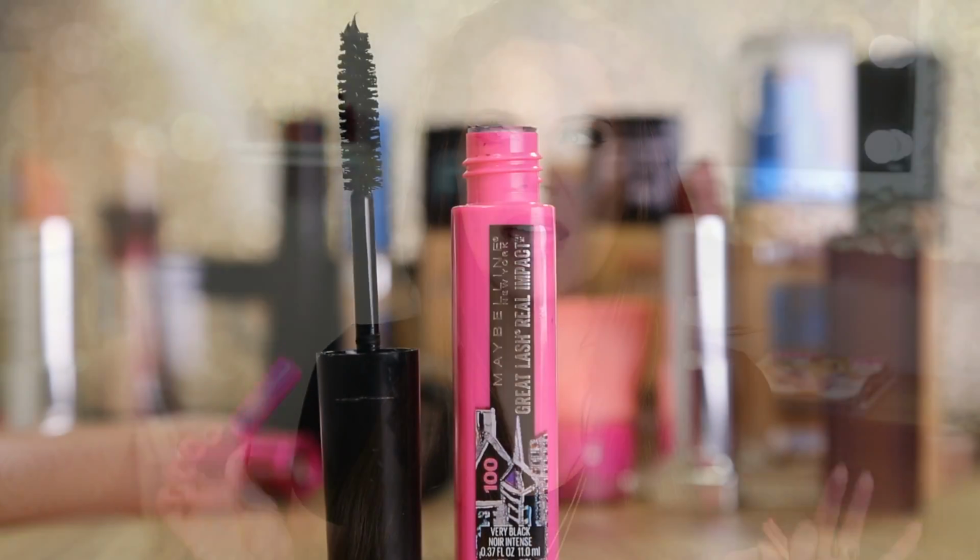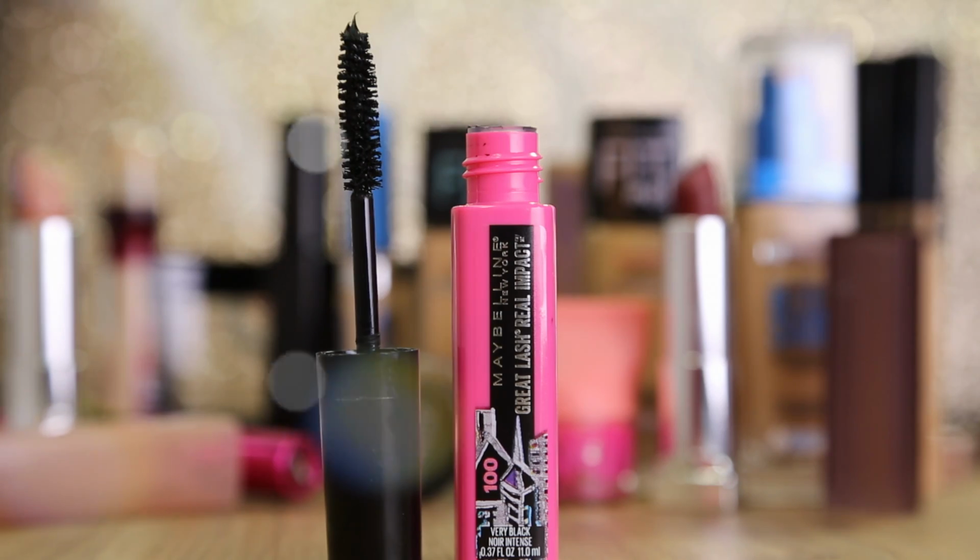The Great Lash Mascara, a lot of people love this. It is just way too natural for me. I mean, clearly I'm wearing false lashes right now, and when I don't wear false lashes, I want to get as close to this as I possibly can. But as mentioned in that mascara video, if you want something really natural, then this is an excellent mascara. It's just not for me.